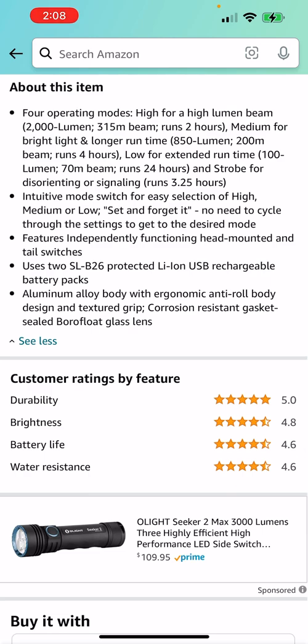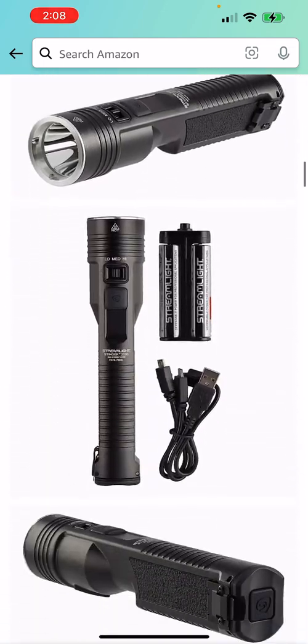So you can get 2,000 lumens straight up for a high lumen beam of 2,000 lumens for 2 hours. That is correct, 2 hours straight on 2,000 lumens. Medium for 4 hours, which could be a little bit better. Low at 100 lumens for 24 hours. And of course strobe. This light here is my go-to light.